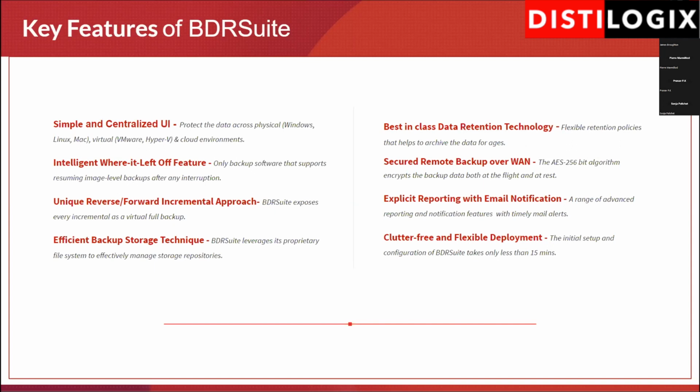So even if you want to go back and restore 1 year of data, you have it in our software. And you have the secured backup, as I told you, through AES 256 over the WAN. We send the data and the email notification.